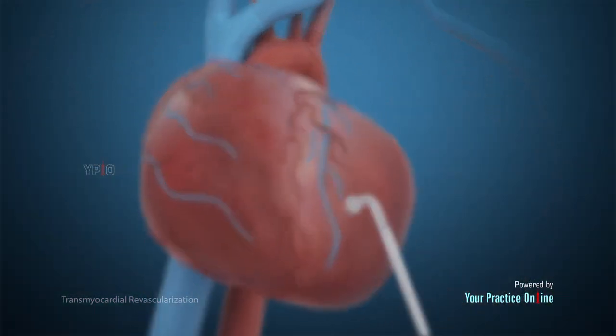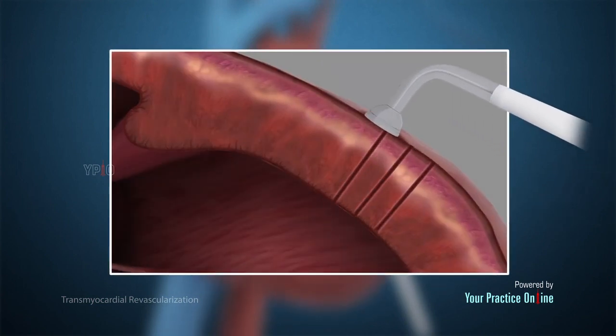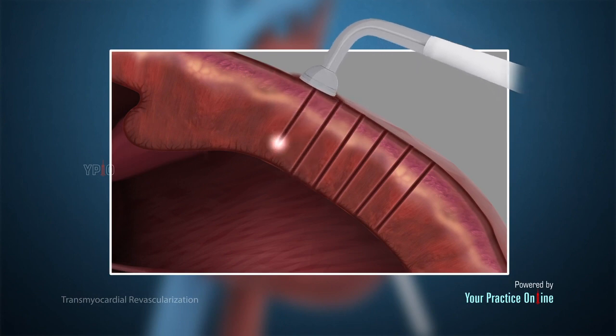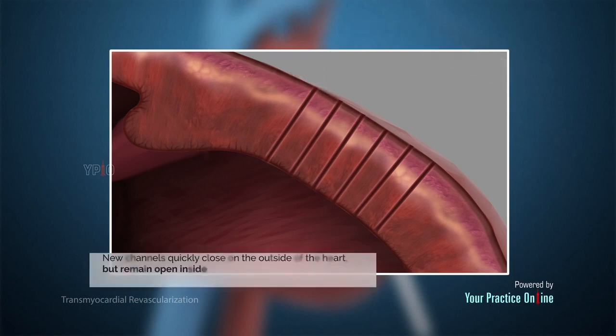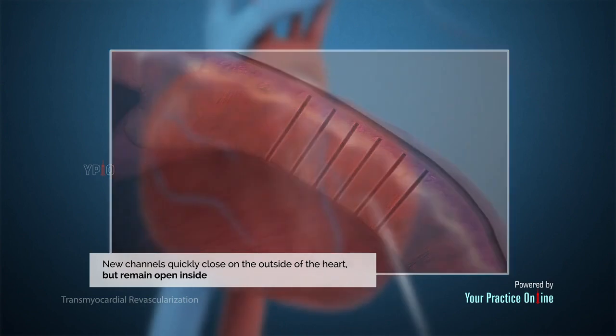Your surgeon then uses a special CO2 laser under computer-assisted guidance to create tiny channels in the heart's left ventricle. About 20 to 40 1-millimeter channels are made based on the patient's condition. These new channels quickly close on the outside of the heart but remain open inside and help restore the flow of oxygen-rich blood to the heart muscle.